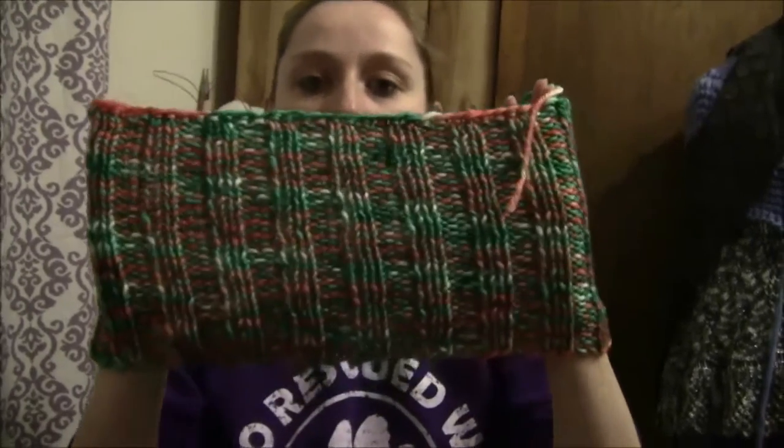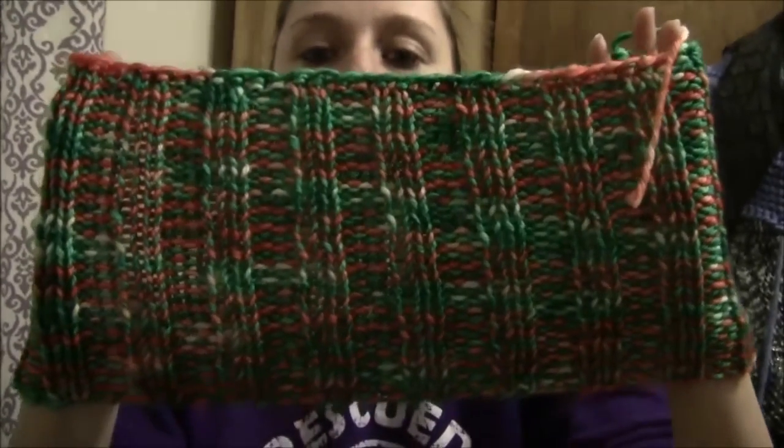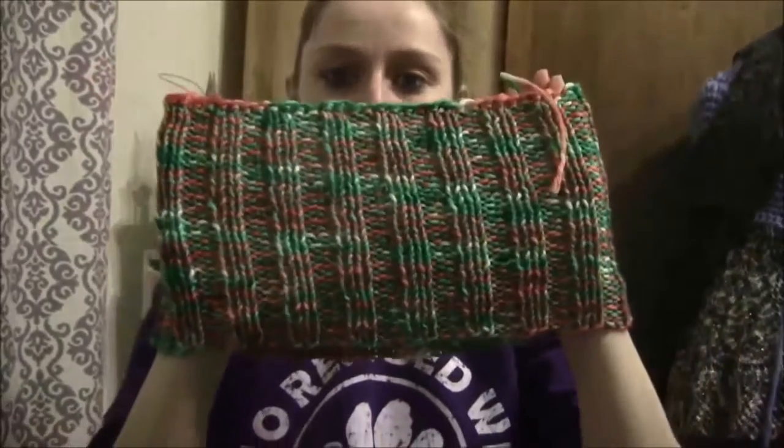It turned out well. I think it's interesting how it has this little spiral going on, if you can see that. Yeah, well, kind of like a spiral. There we go. It was nice. It worked up really quick. I did it Monday at work. So, yeah, not much going on there with that.